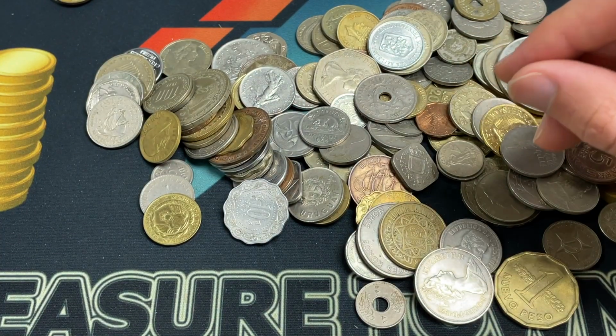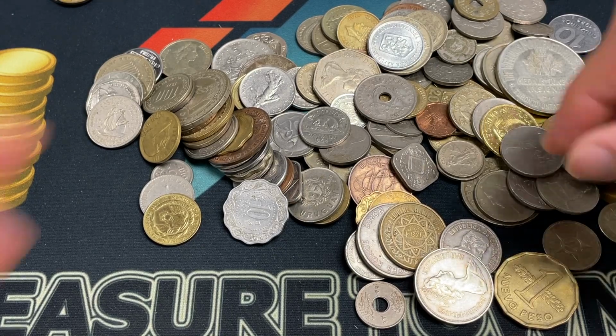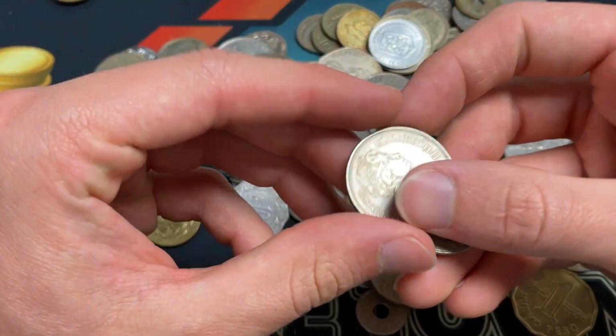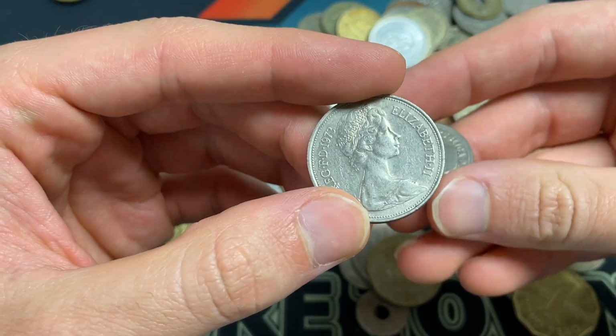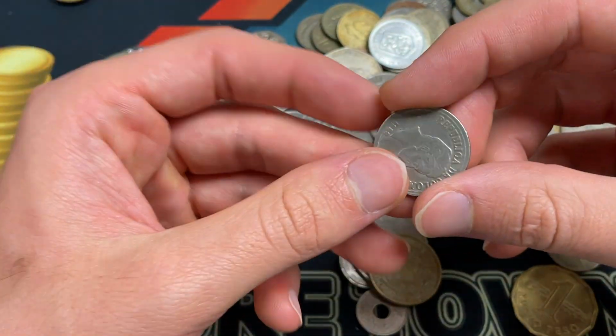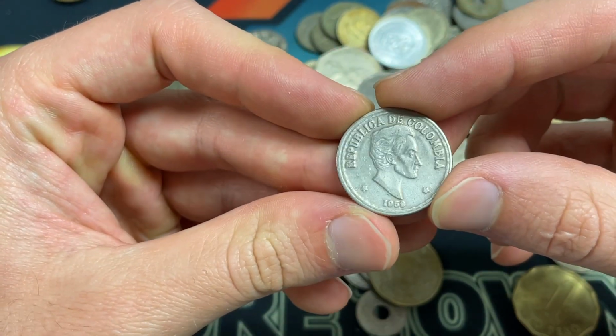It doesn't look good enough, I think, to the point where I want to charge people more for it necessarily. These are tougher to get. These 10 new pence, tougher to get the full value for some reason. And they're also pretty heavy.